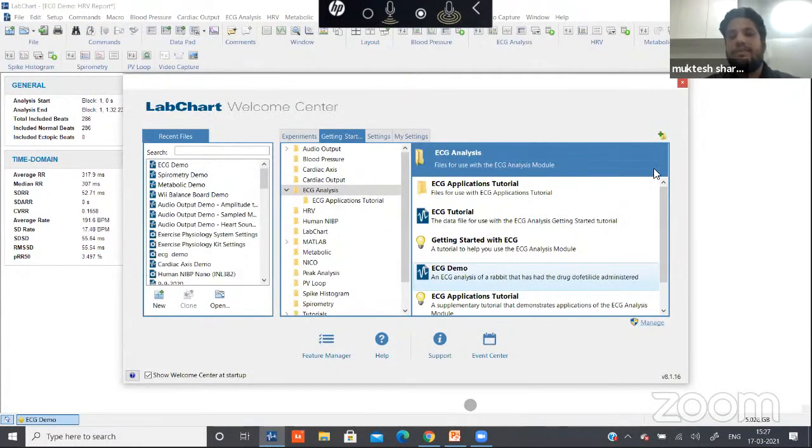LabChart software gives you the accessibility to do the filtering option. If you want to apply some filters to your signal, if you want to do different analysis, algorithms, calculations, you can do the calculation. If you have some arithmetic formula, like this signal is there and this signal is there, and I want to apply some mathematical formulas, maybe subtract this signal from this signal, that can also be done using the LabChart software. So that is the flexibility of the LabChart software.